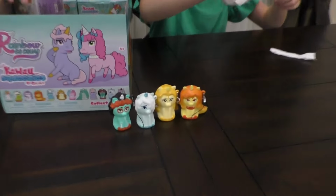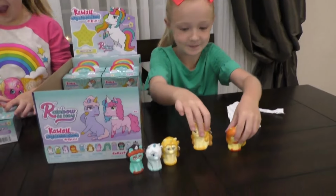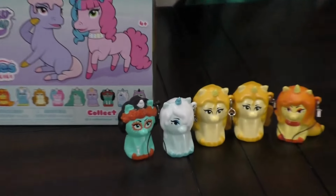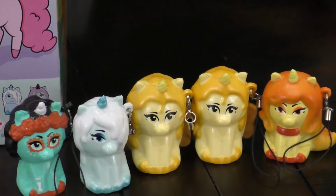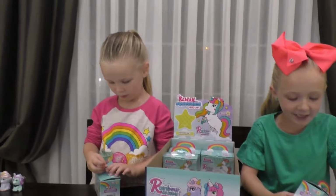Do we get twins? There's Trin. We got twins! No way! Look at that, we've got twins. Now they can flutter around like butterfly wings. They're buddies.